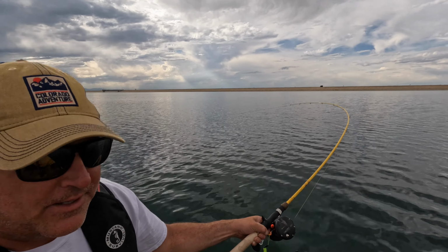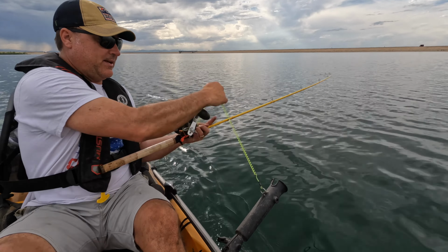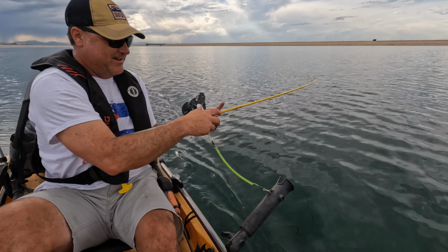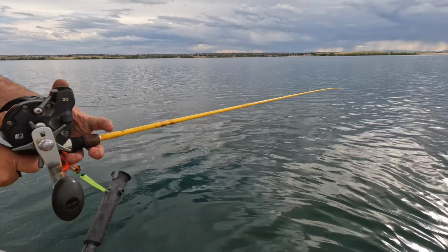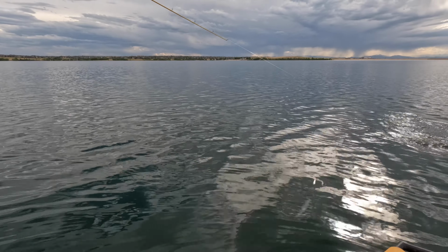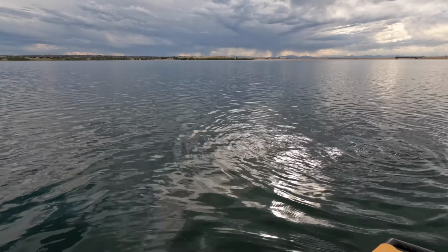Okay guys, got another one on the Tasmanian Devil. See what he is. Definitely a trout because it's taking drag here. Okay, tighten him up a little bit. Stand up and fight him. Nice trout, man. Very nice trout.